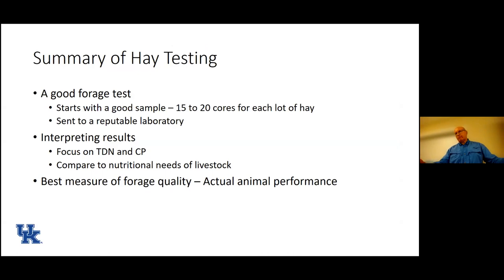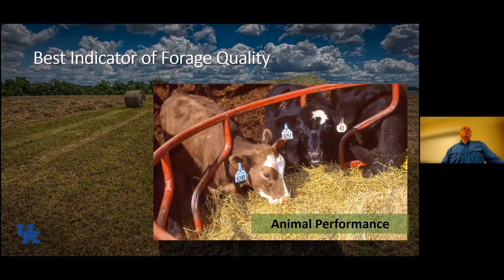Okay, so the moment we've been waiting for, getting to the results, is what's next. But doing a good job with it starts with a good sample. We have to interpret the results, otherwise it's a page full of numbers. The best way to do that is trying to figure out how well it balances a diet for a given set of animals. And remember that the best indicator of forage quality is how well the animals eat it. That's intake, and that's NDF, right? Since now you're totally understanding what NDF and intake is, right? And digestibility, and that's ADF, TDN, energy, okay?